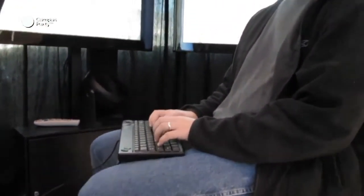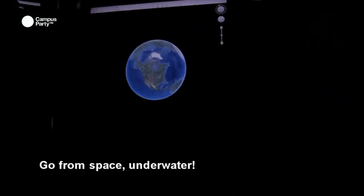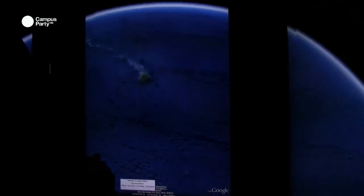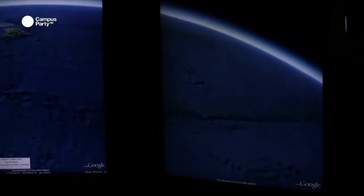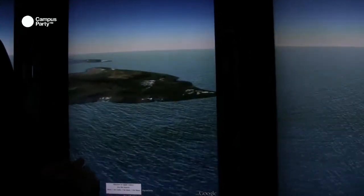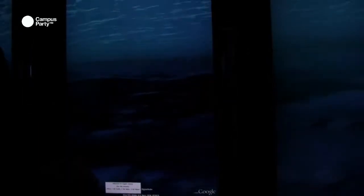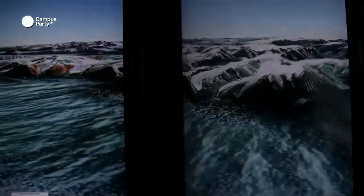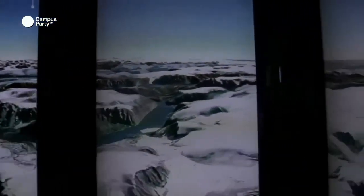We also have a search application inside. We can say, for example, look for whatever, and then the Google Earth database brings us to that place. Also, we have some content from the ocean. Look, we are now going under the sea. For example, if you want to go back after a presentation to our stage, I can show you the Titanic. We have the Titanic under the sea, built in 3D, and you can look around the Titanic.